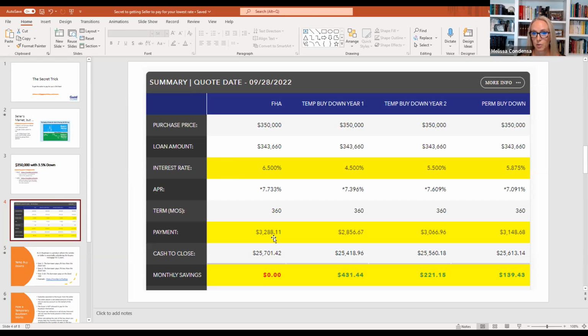Now the second year, the effective interest rate goes up to 5.5. The payment goes up to $3,066. So you're still saving $221 a month versus just doing a regular FHA loan. The permanent buy down is also an option. So if somebody does not think rates are going to come down in the next couple of years, then you have that option as well. The same cost would buy that rate down to 5.875 and save you about $140 a month.